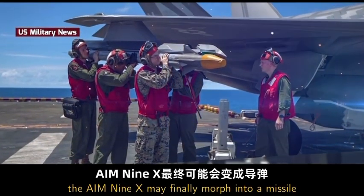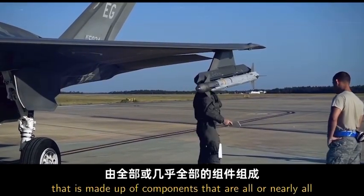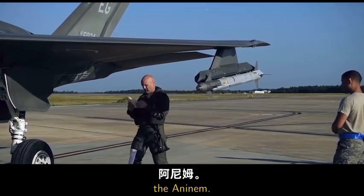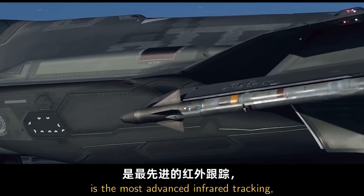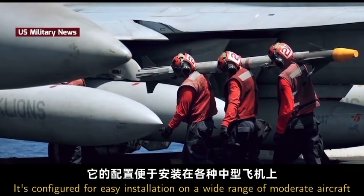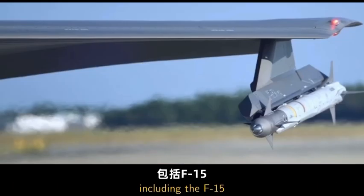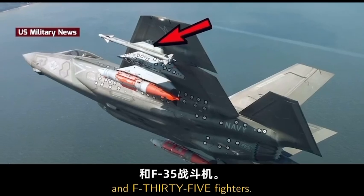As a result, the AIM-9X may finally morph into a missile that is made up of components that are all, or nearly all, different than those found on its predecessor, the AIM-9M. The AIM-9X Sidewinder missile is the most advanced infrared tracking, short-range, air-to-air, and surface-to-air missile in the world. It's configured for easy installation on a wide range of modern aircraft, including the F-15, F-16, FA-18, EA-18G, F-22, and F-35 fighters.